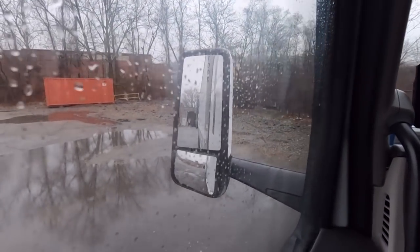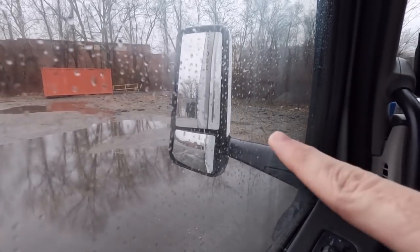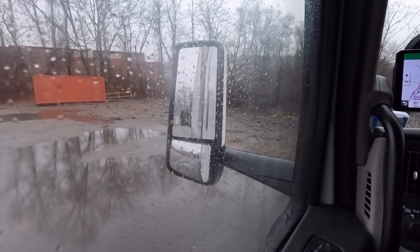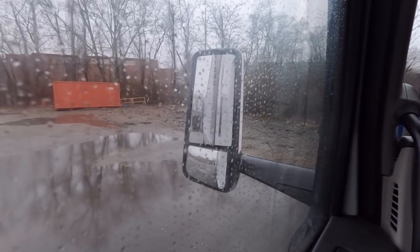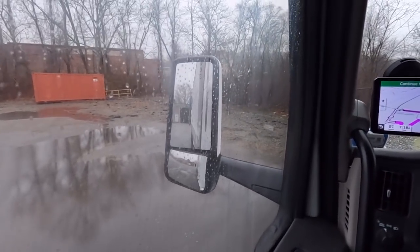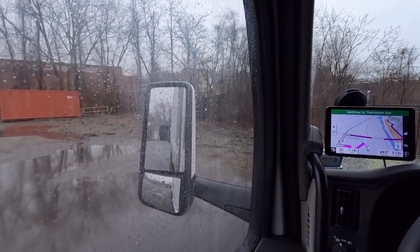I'm Matt, and we are sitting in the middle of a lot, as you can see over there. We're about to back into a building after this other Landstar driver gets loaded. This is a load of Bic lighters? It is Hazmat. I'm assuming it's lighters or some sort of flammable product.